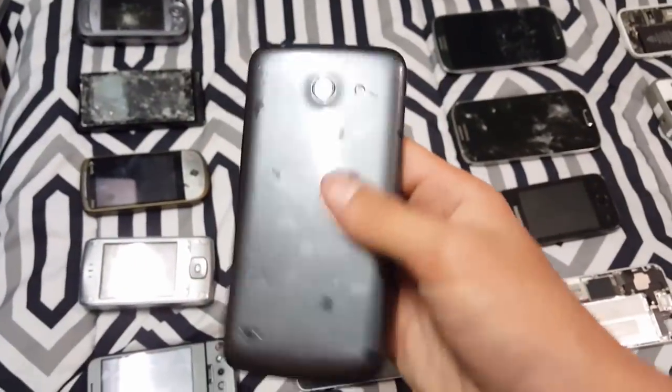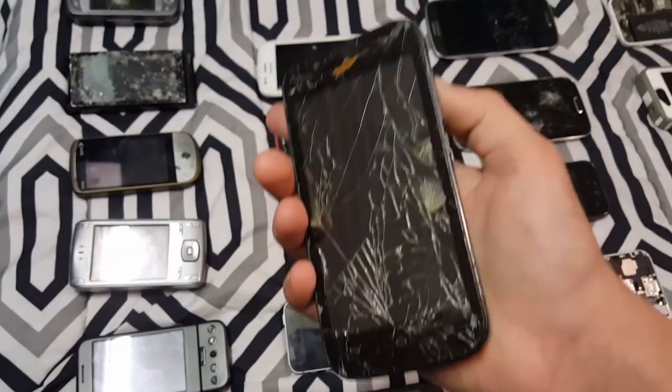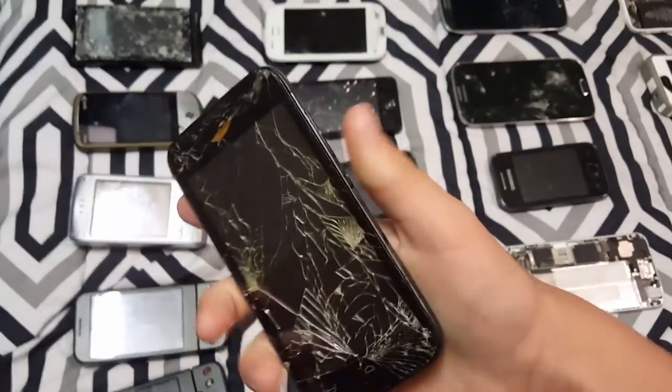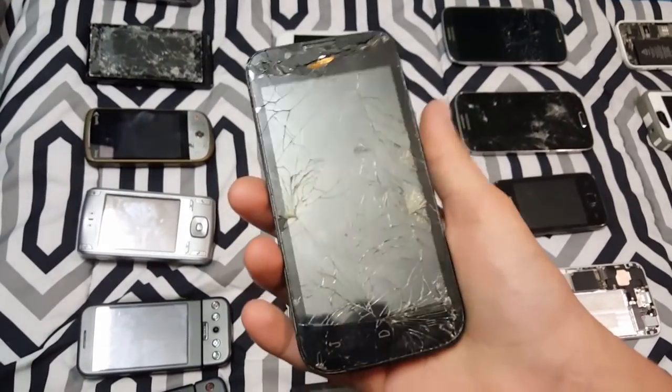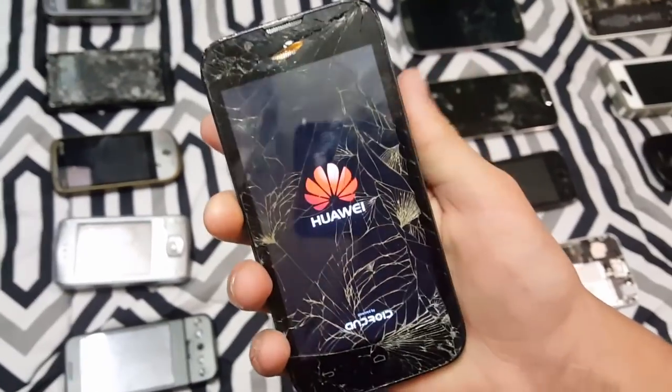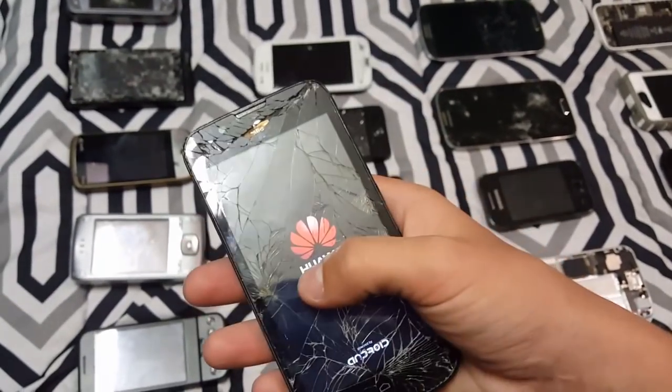Anyways, next up we have this ZTE, or not ZTE, Huawei, I don't know. But I honestly don't know what it is. It's a piece of crap to me, because it's shattered, but it works. Surprisingly. I thought this one wouldn't work.